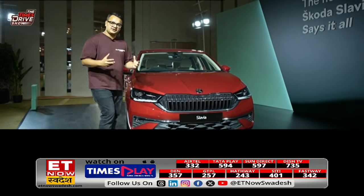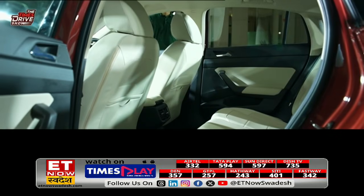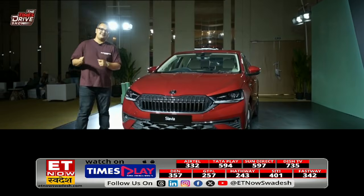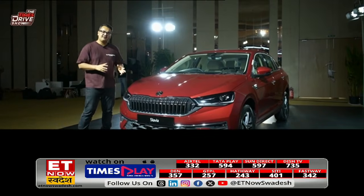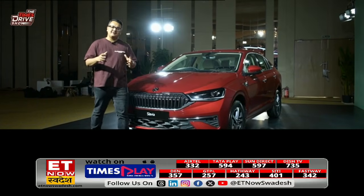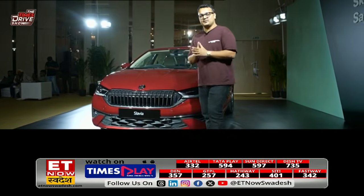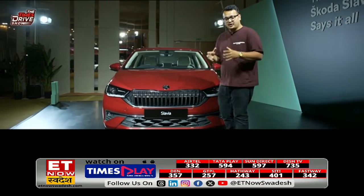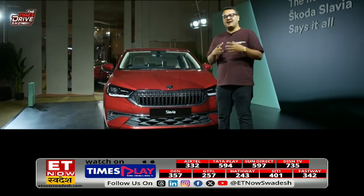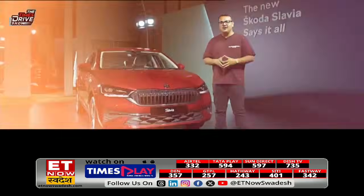When it comes to features, when it comes to having unique features like the massage seats, when it comes to having all bases covered, like having a 360-degree camera, all of those things have been covered, and more importantly, it has been given the big update in the form of the new 8-speed transmission with the 1-liter engine option as well. So for me, the Skoda Slavia was always a car that I loved. I can only wait to get my hands on the updated model as well.